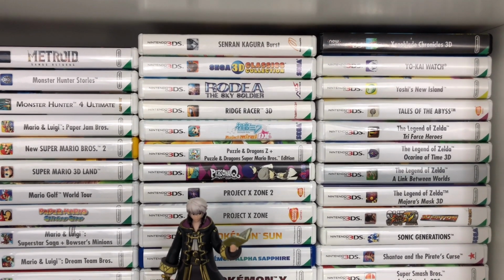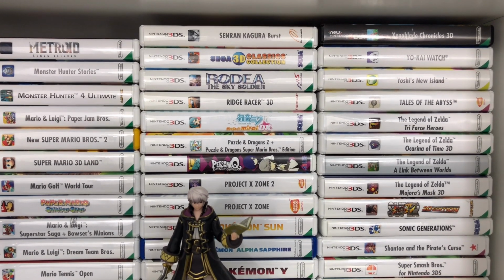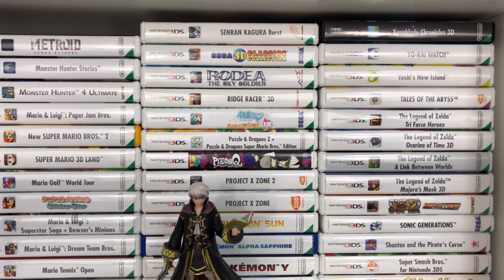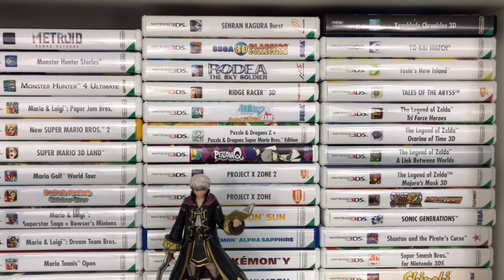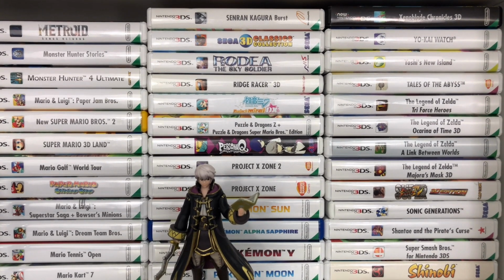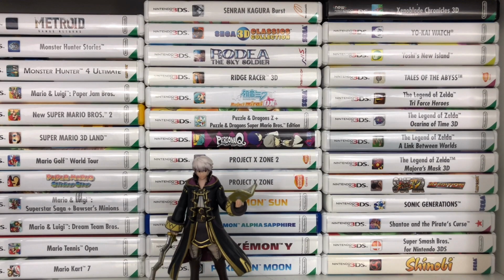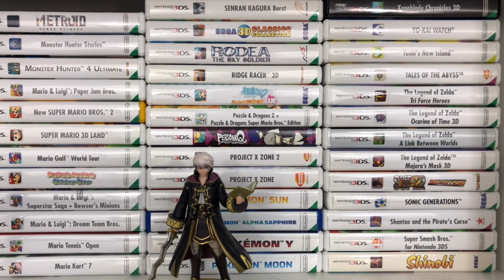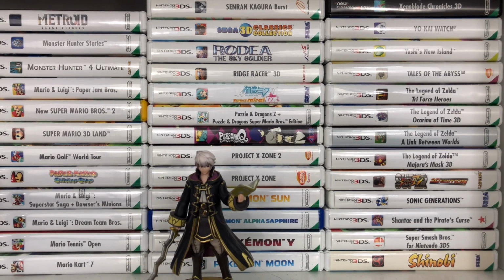And more games in the system. Metroid is unbelievable. It takes me back to the Super Metroid days. It's just so cool. And there are so many Mario games on this system. It's just absolutely ridiculous when you look at how many Mario games are on the Nintendo 3DS. And there's still some games there I don't have. Hopefully I can get some of those games later on.